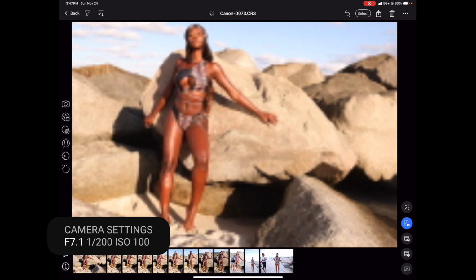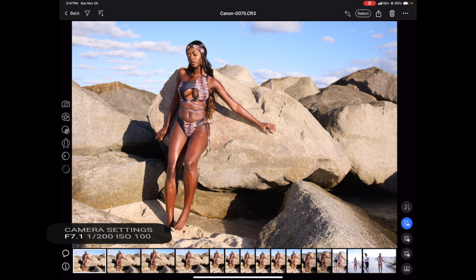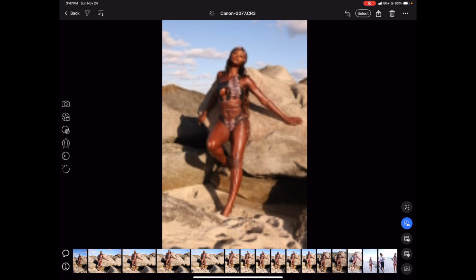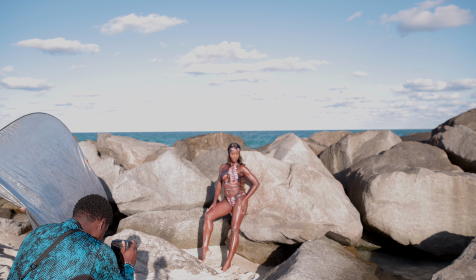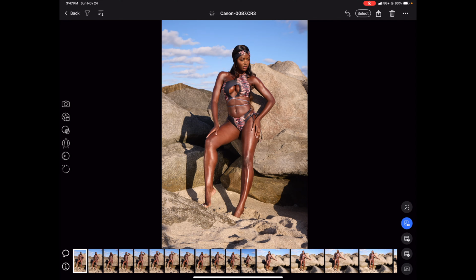I'll mix it up from there. We got the safe shot already. And I'm bringing my aperture down even more. Yeah, there we go. And we're letting her do her thing. Beautiful.